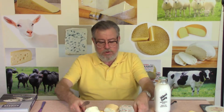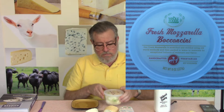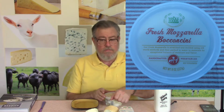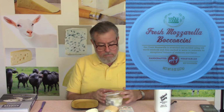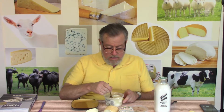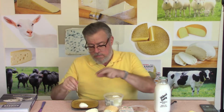The other way I was about to show you is in this little tub of brine. So this is Whole Foods brand. And it's interesting how the sizes of fresh mozzarella have different names and Italian names that you can't pronounce. So Bocconcini, I think, is the name of this size. So I've bought several of this size ball. So it's a tub of brine, as you can see, with fresh mozzarella balls floating around.